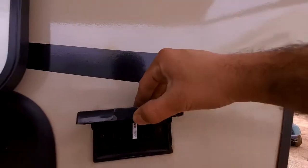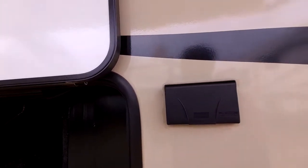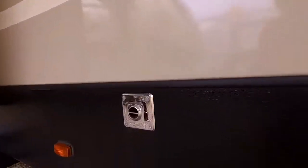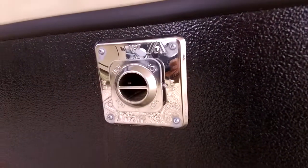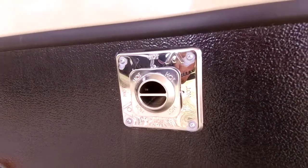Also right here, you do have 2 grounded power connections. If you want to hook up a TV or anything like that, you can set it inside of here and keep it protected from the elements. Right over here is the exhaust for the furnace, which is very powerful. So great thing is, if you want to stand outside whenever it's cold out and you have your furnace going, you can still stay warm by standing next to this.